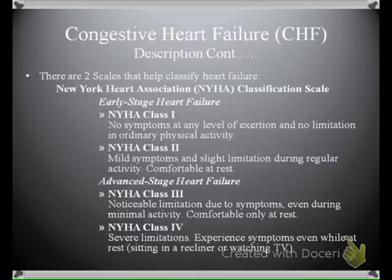There are two scales that are used to help classify and quantify where the patient is in relationship to their congestive heart failure. The first is the New York Heart Association, or the NYHA classification scale. We see that in NYHA Class 1, you don't have any symptoms and no limitations during physical activity. So pretty much you have no symptoms. And that's the important thing to keep in mind here, that no symptoms are present.